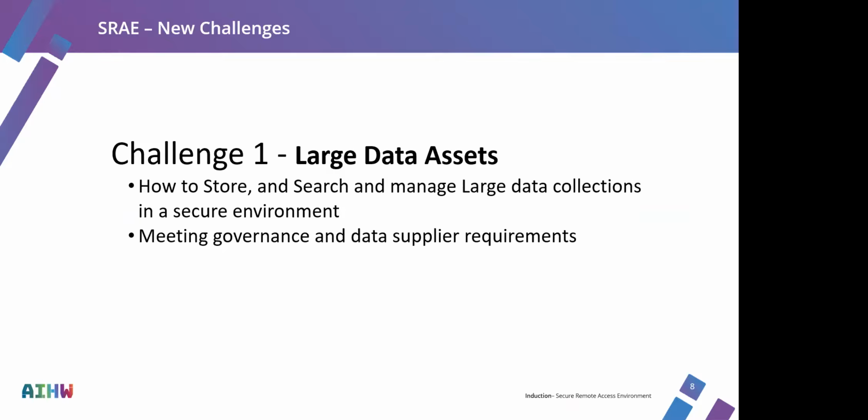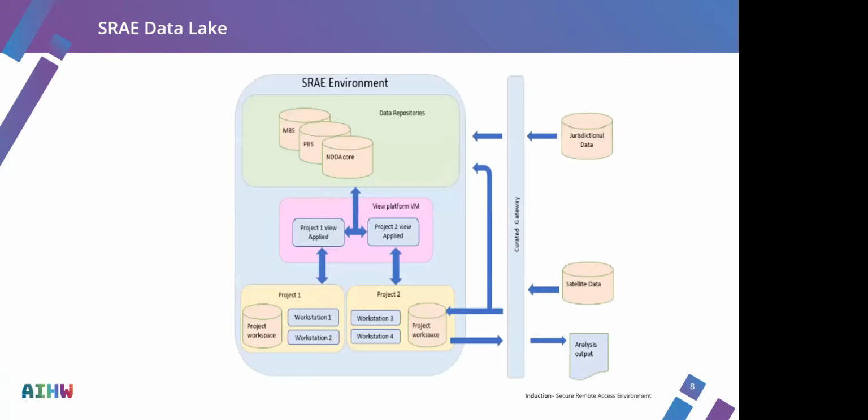been facing recently, because SHRAE was developed a couple of years ago now, and it was initially designed to hold small data assets and individual projects, but that's changed in our needs now. We need to start holding much larger data assets in the hundreds of gigabytes and terabytes range. So we've had to start developing some solutions around that integrate with the SHRAE platform. How do you store, manage, and search these environments while still meeting your governance and supplier requirements?